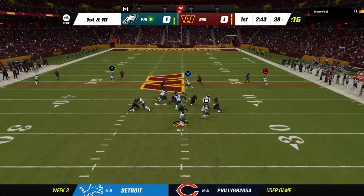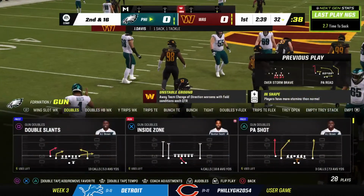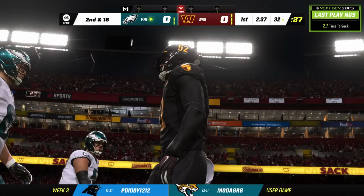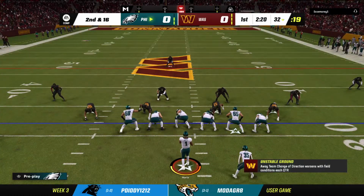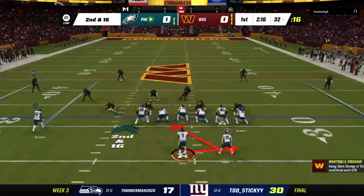Off the play fake, here's Hurts. And he cannot avoid the pressure as the Washington pass rush gets home. The sack by the linebacker, Jamin Davis. Protection certainly going to need to be a bit better here on 2nd and 16.